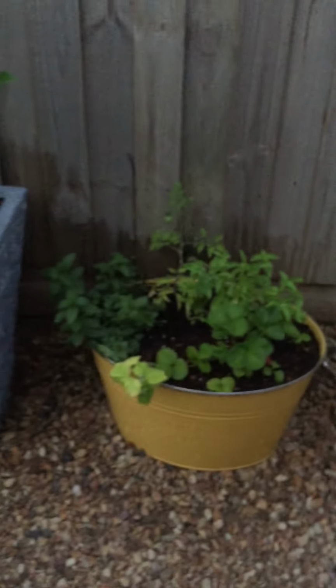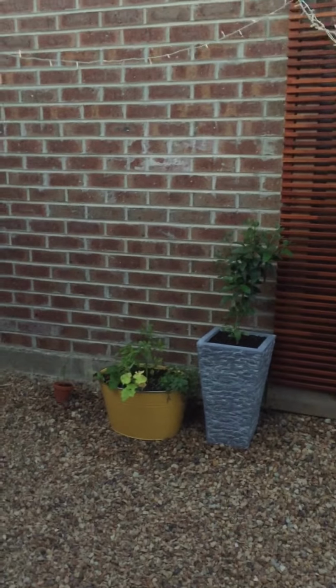So there it is, 3 weeks on, and still looking great. And of course, the growth is starting to happen.